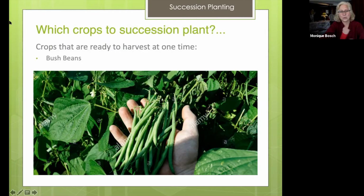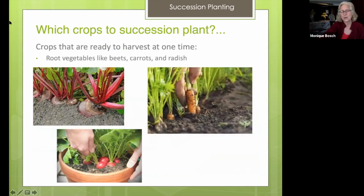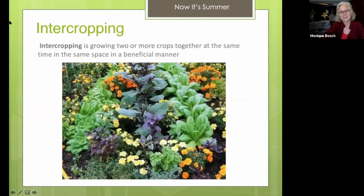But if it's for your own use, or you want to be able to sell beans throughout the season, planting beans every 2 weeks is a great way to have fresh beans throughout the season. Also, root vegetables, where you find that everything is ready at the same time. Carrots, although I will say, pulling out baby carrots to make room for the larger carrots to mature might not be necessary.